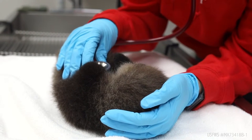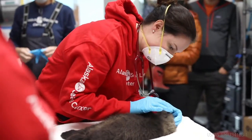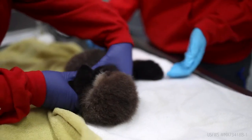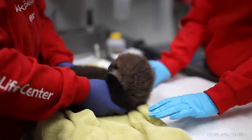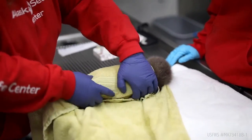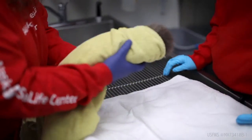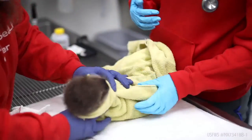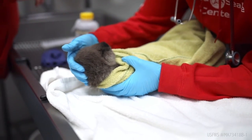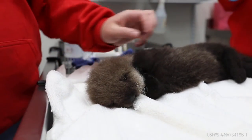Once back at the Sea Life Center, our veterinary team did a very thorough medical checkup on Poppy, who at this time didn't have her name quite yet. So they were able to listen to her heart and her lungs, check her eyes, her ears, her teeth. She got swaddled into this towel, similar to a baby. As she's getting swaddled, it's very important to realize that she is able to stay all nice and warm, but also so that she's not flailing all around the table, so our vet staff is able to thoroughly check her vitals and to determine the right course of action for Poppy's plan here at the Alaska SeaLife Center.